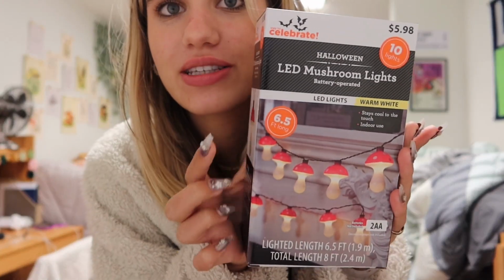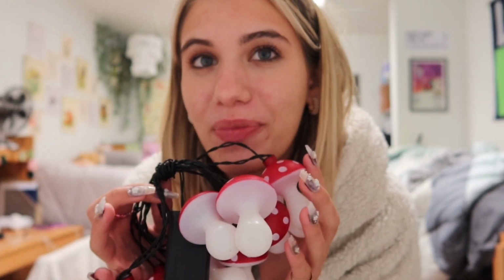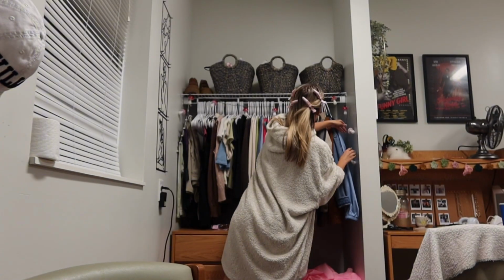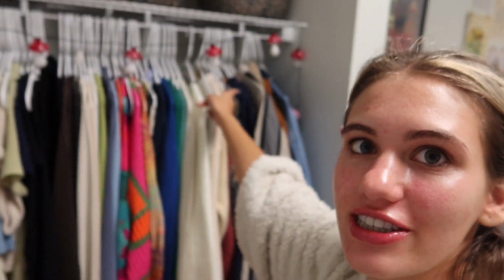My mom got me these cute little mushroom lights. I think I'm going to find somewhere to hang these up, and we can do that together. Yeah, these are adorable. I'm going to go take off my makeup, and then we will hang these up together. This is what they look like. I literally love it. I thought I was going to have to tie it, but they actually sit perfectly up on my closet.